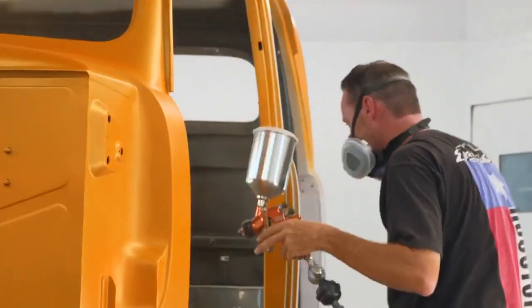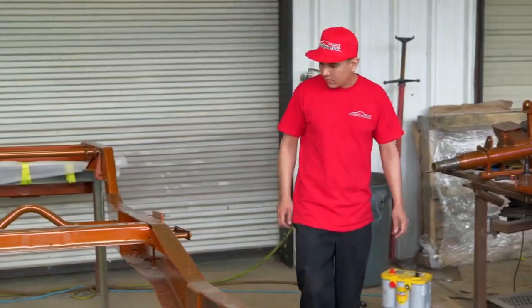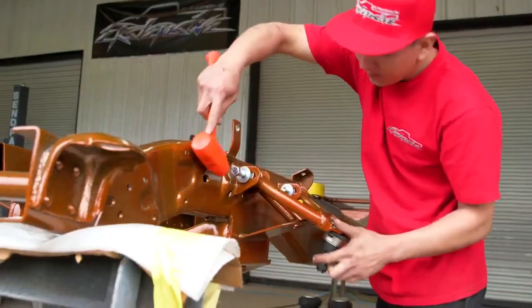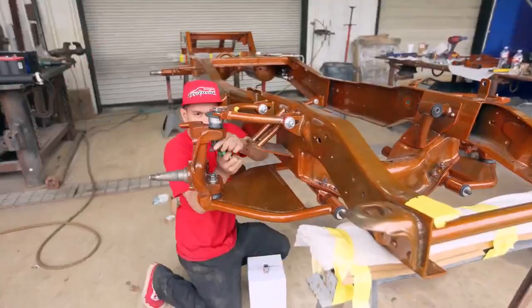I like to powder coat our suspensions and frames. It not only lasts longer, more durable, but it makes it look a whole lot better. With the chassis back from powder coat, ask Little One to assemble the rolling chassis. Then we'll install the engine and marry it to the flatbed and the cab. Yeah, that's right, his name's Little One. Don't ask me why, but he's a good mechanic and fabricator.